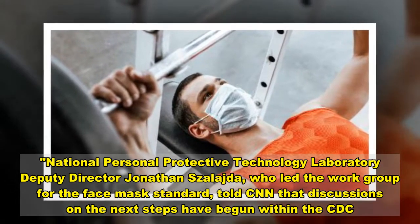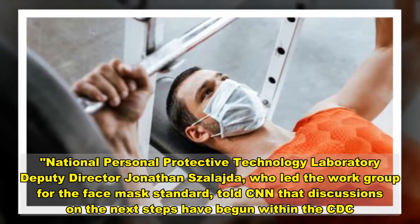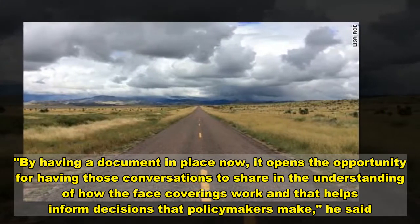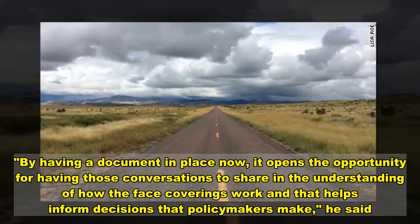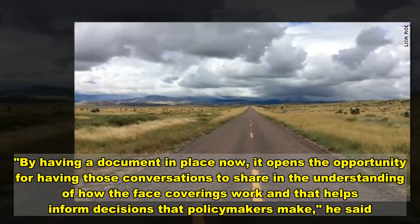National Personal Protective Technology Laboratory Deputy Director Jonathan Szalajda, who led the work group for the face mask standard, told CNN that discussions on the next steps have begun within the administration. By having a document in place now, it opens the opportunity for having those conversations, to share in the understanding of how face masks work, and that helps inform decisions that policymakers make.